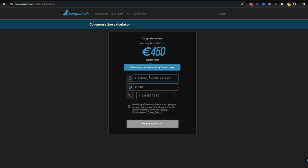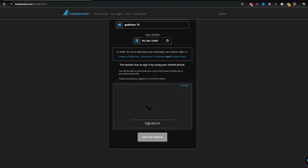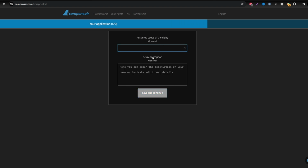Next, provide your personal details, such as your full name and email address. Compensaire takes privacy seriously, so all your information is kept secure. After filling out all the required fields, take a moment to double-check the information for accuracy, then click Submit to process your claim. Compensaire will handle the rest, contacting SmartLynx and working to secure the compensation you deserve. Just sit back and wait for updates.